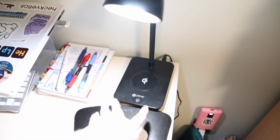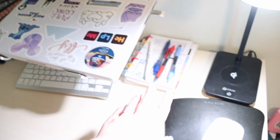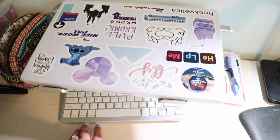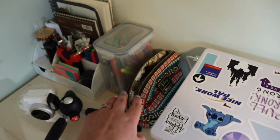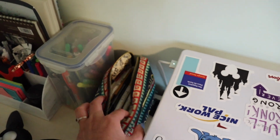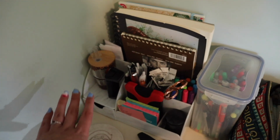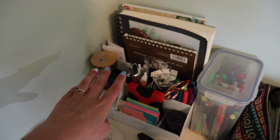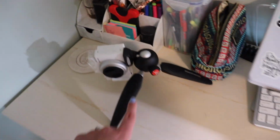But I have this wireless charging lamp that has 3 different temperatures, a mouse pad, wireless mouse, my planner and pens and things like that, and a laptop stand with a wireless keyboard for my laptop, which obviously I kind of need. Then I have this pencil case with all sorts of pens and highlighters and gel pens, and then this, which, if you've seen any of my college vlogs before, you'll recognize. We'll go through this thing as well. And then a little coaster that I got for a graduation present, and my vlog cameras. So that's what the top of the desk looks like.